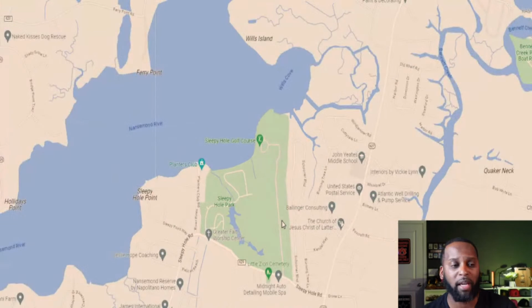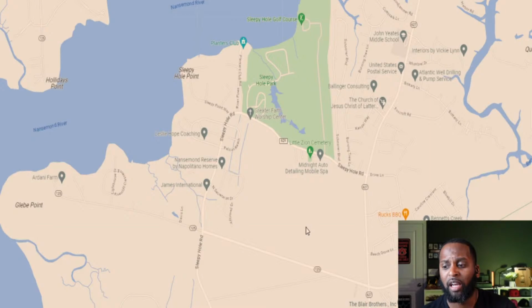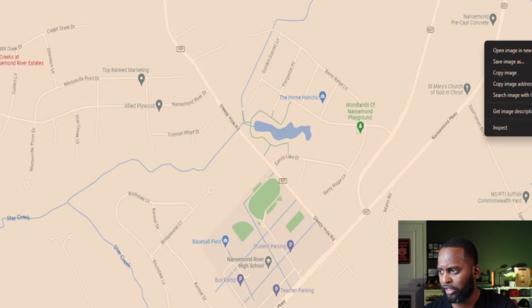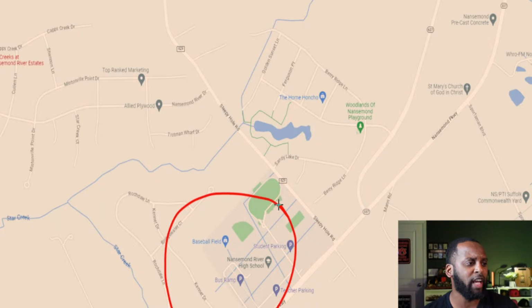Other amenities that you have around here, obviously, are other parks and things of that nature. But one of the major amenities is that a high school is right down the street, a short commute from Nansemond River Estates. And that's going to be here as well. You've got Nansemond River High School, which we'll talk about in more detail as we get to it, because we had another question that came up on Nansemond River High School and the rest of the schools.